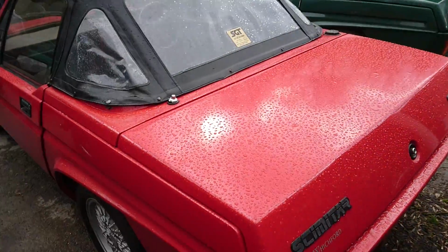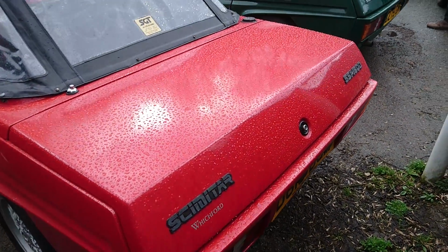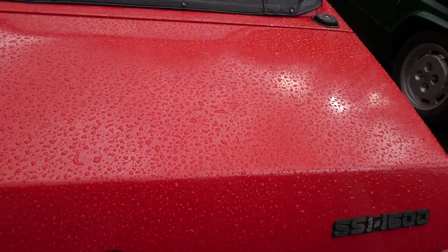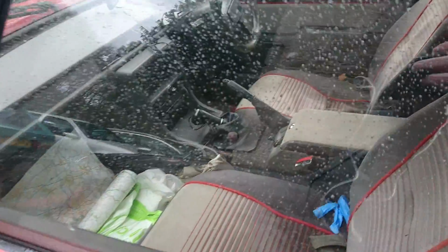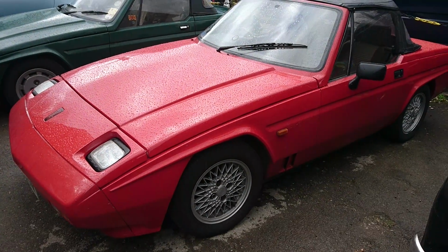And then we've got not one, but two Reliance Scimitars. This one looks like it's an 86 or 87. And this one is an 84, I think, judging by that. This is a 1.3, and this one is a 1.6. They're very, very unusual cars. They have a sort of very distinctive look about them. Lots of bits from Ford and British Leyland and things like that inside them. Made of fiberglass, the same people who brought you the Robin Reliant.